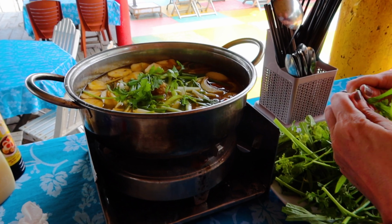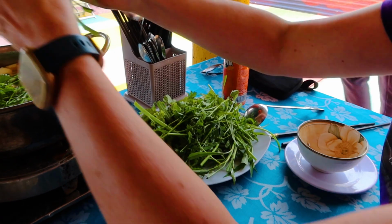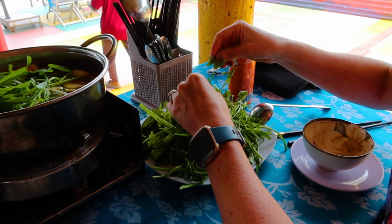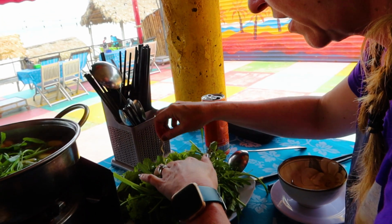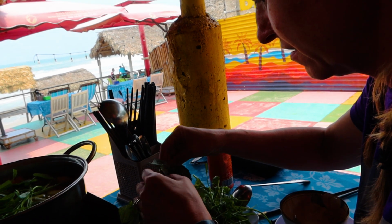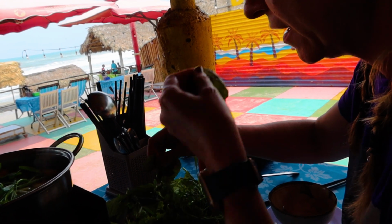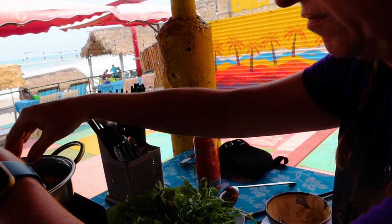Take what you get in Thailand. A bit of grass. Probably like basil, is it? Coriander, probably. Lettuce, maybe. Yeah. Well, it looks like a nettle. Is that mint? I think that's mint. Yeah, it's like a nettle.